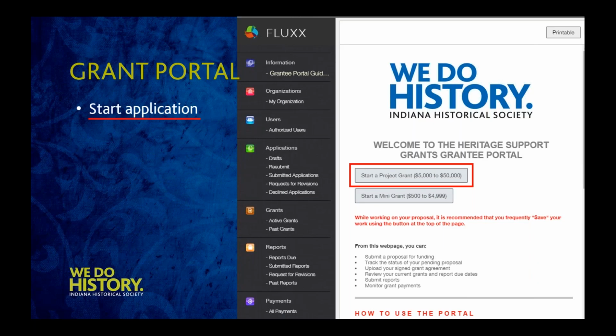Once you've registered in the grant portal, you can see this screen here. If you have any problems with registering, again, please contact me. And you will see in the home screen once you've logged in, start a project grant or start a mini grant. For our purposes, we will start the project grant, which is circled in red.